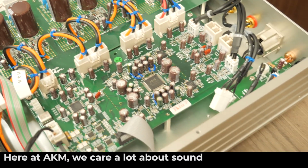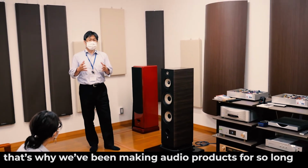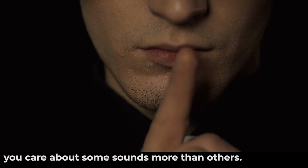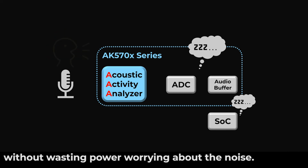Here at AKM, we care a lot about sound. That's why we've been making audio products for so long. But we understand that in certain circumstances, you care about some sounds more than others. The Acoustic Activity Analyzer allows you to focus on the signal without wasting power worrying about the noise.